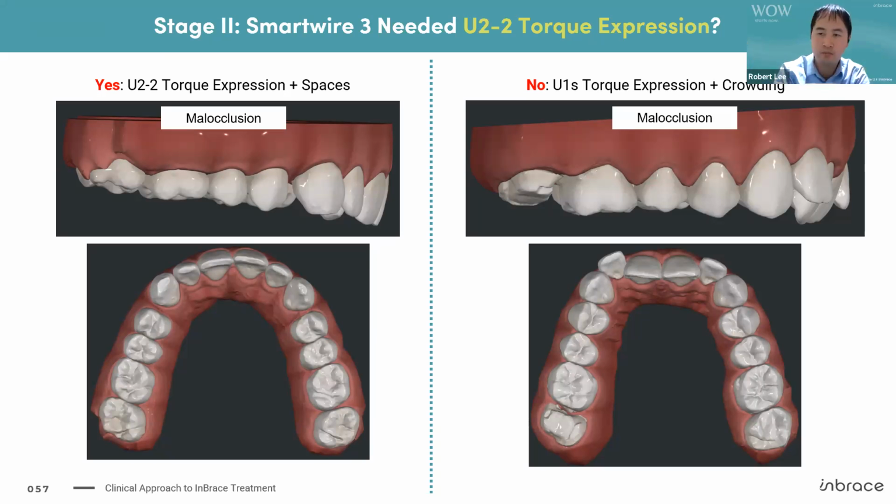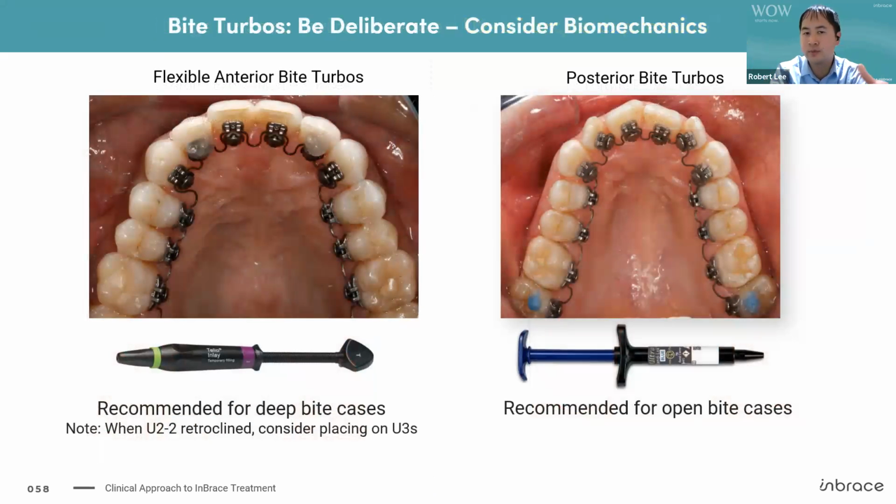Okay, so now we've talked about SmartWire expression. We talked about the interarch discrepancies. Those were the first 2 goals of stage 2. The last one deals with bite turbos. So with bite turbos, most likely you'll have placed them in the very beginning of treatment. Again, with the treatment instructions, it will indicate whether there are collisions or not.